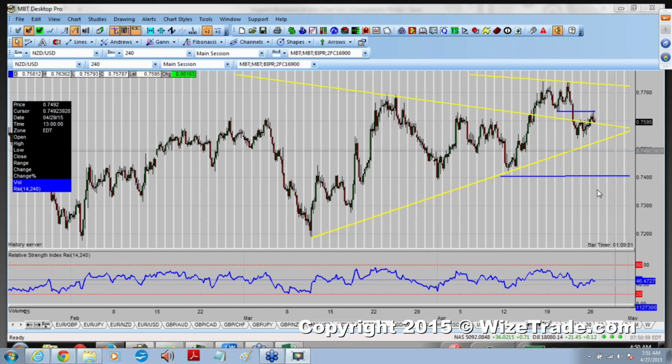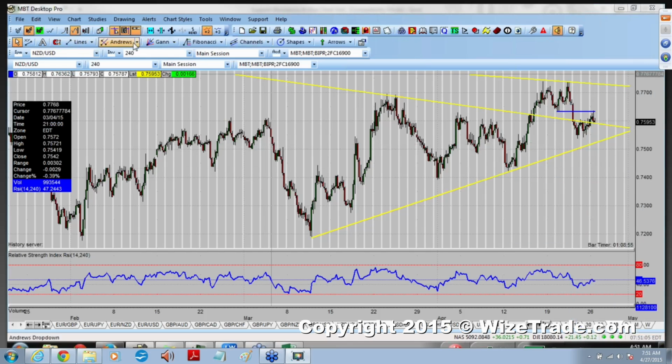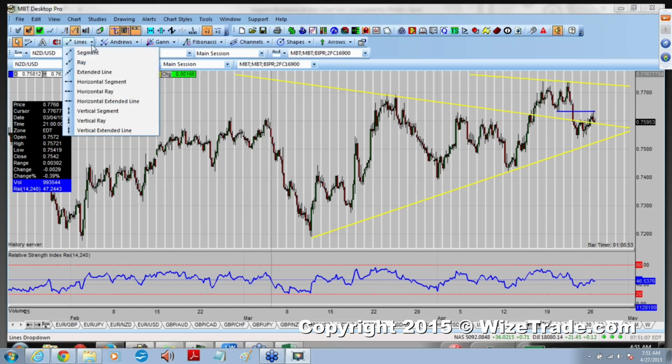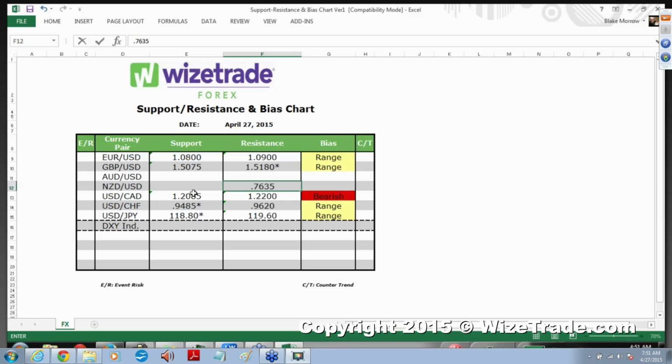Support's going to be really key right here. I'm going to delete this stuff again. You can see how that trend line support comes into play. So 75.30 is going to be really critical support for today.